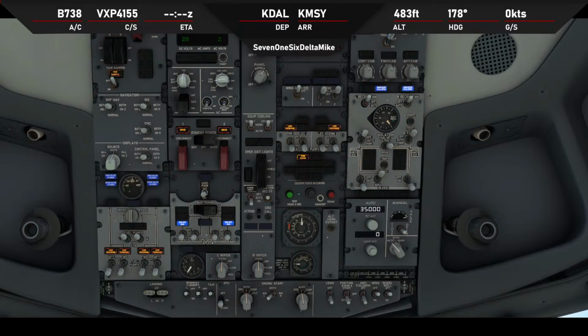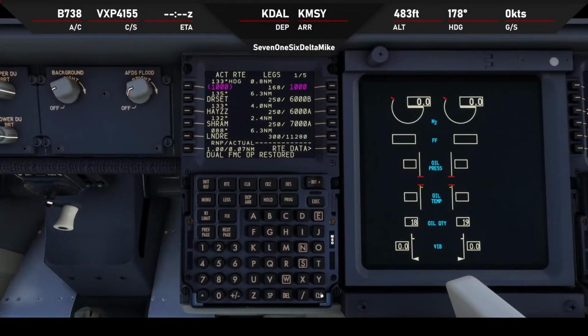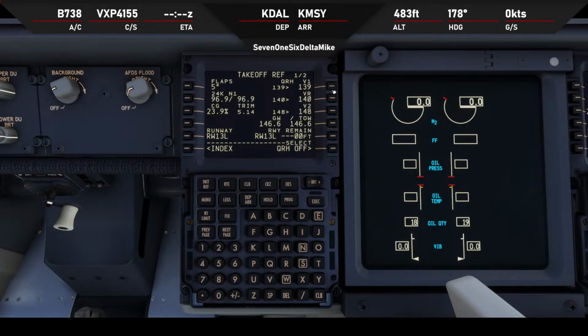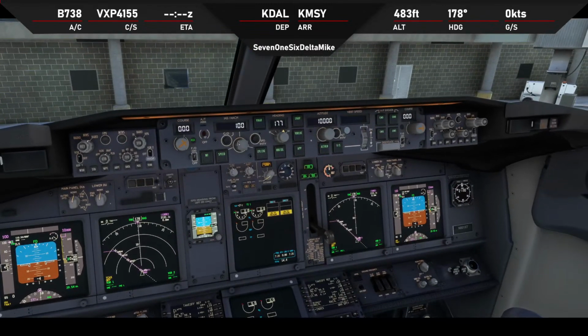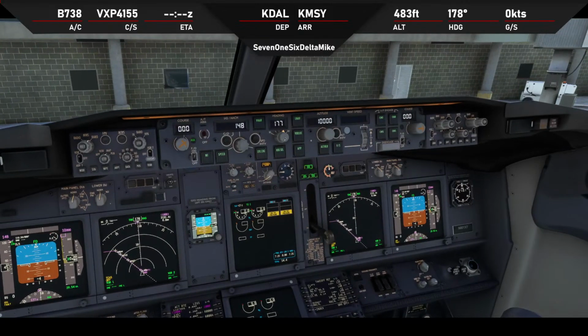There we go. We are on the APU GEN. We've got APU power here. Let's verify that we are still good in the box here. That's looking good. Dual FMC op restored. All right. And in it. Limits. Verify our takeoff speeds once again. 148 is going to have to be reset here. That was, again, my bad there. So flight director on, flight director on. And legs here, we're going to go a heading of 133 and then the 135. So we do need to set 133 here on our heading bug. All right, we're set there.